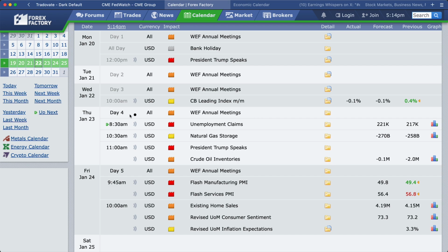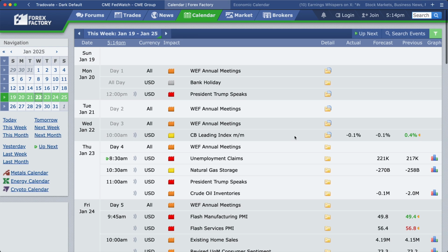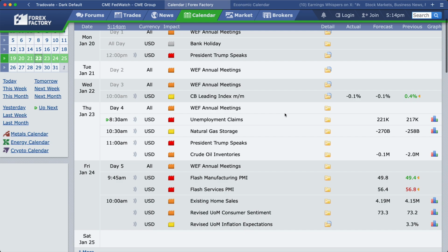Here's your economic calendar for tomorrow's session. This is the full Monty. We have the jobless claims at the 8:30 timeframe. That's really what we're watching for. Obviously, inauguration on Monday. We've been having the WEF World Economic Forum meetings all week. So watch out for headlines that come from that, but really no market moving economic data here this week.